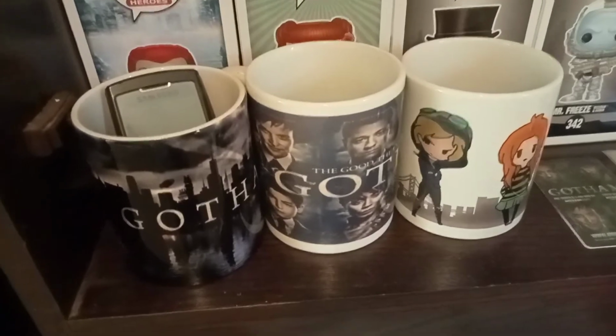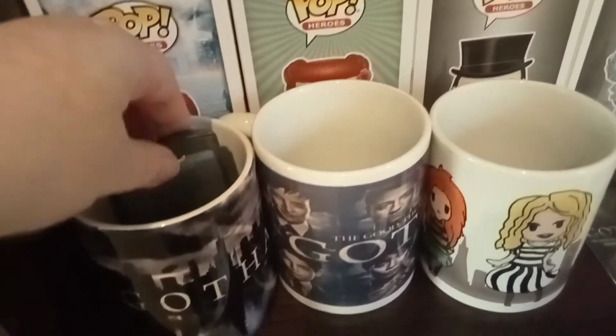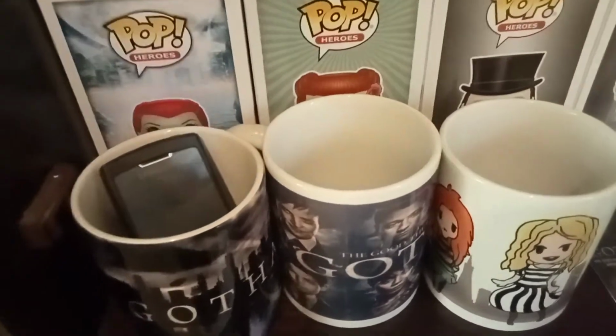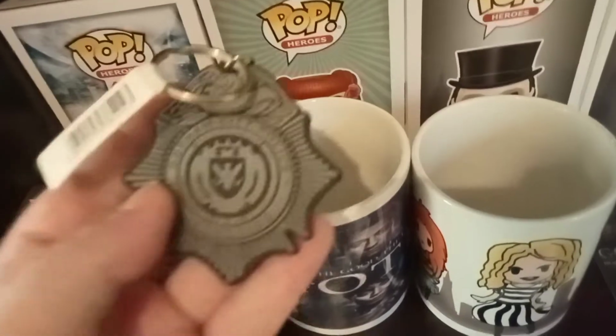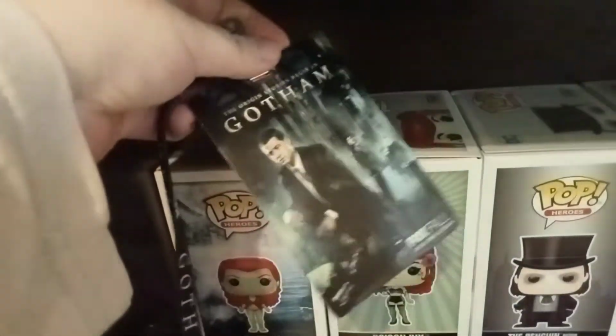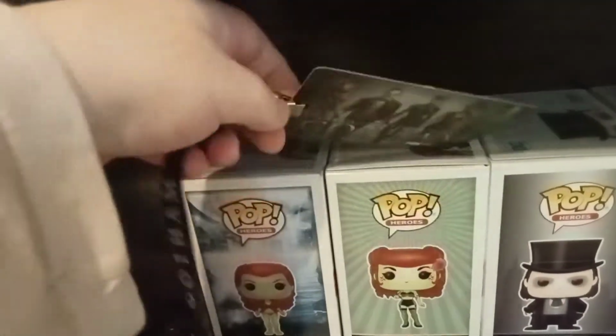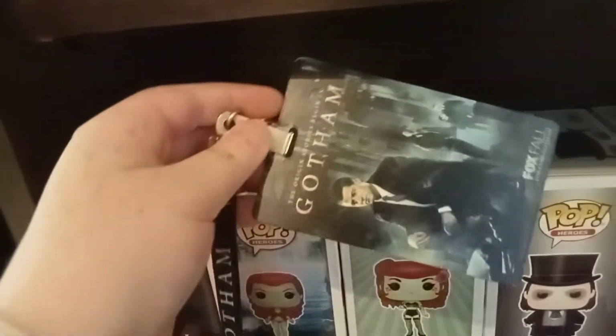Continuing just at the front here, we have a couple more Gotham mugs. If you're wondering why I have an old flip phone in there, I use that for cosplay purposes because they use old phones in the show, so just kind of ignore that. Also in the mugs we have a couple of Gotham keyrings. Moving those out of the way, we have this Gotham lanyard. This was actually given out at, I think, SDCC Comic-Con before the show actually aired. So it's a lenticular piece. You could only get this at San Diego, I believe it was. I got it on eBay. I did not go to San Diego Comic-Con.